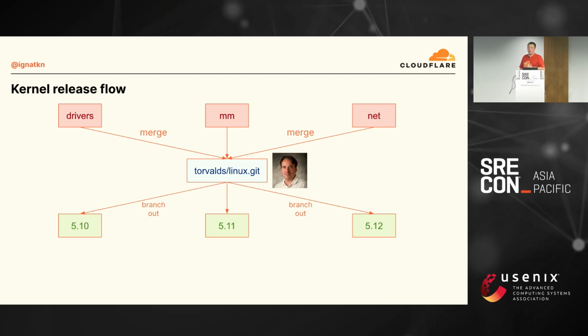Then when Linus deems that a kernel is stable enough to make a major release, he branches out a stable branch. So we have a stable branch for 5.10, 5.11, 5.12. This happens roughly every 9 to 10 weeks. Then each branch eventually creates a bugfix release, like 5.11.1, the first bugfix release on the stable branch 5.11. So how do bug fixes actually propagate to bugfix releases? If you're a developer and you discover a bug and you want to submit a patch for it, you're not actually submitting it to these release branches.